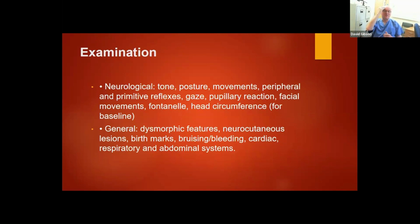The examination of the baby, as well as a standard neurological examination, where you're going to want to look at the baby's tone, their posture. Are they hypertonic, hypotonic? What the nature of the movements? Do they have underlying maintenance of primitive reflexes, their pupillary reaction, their gag, their suck, and measuring their head circumference as well as a baseline is very important.